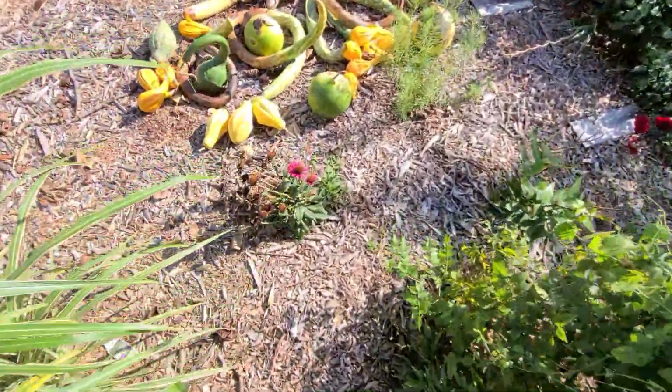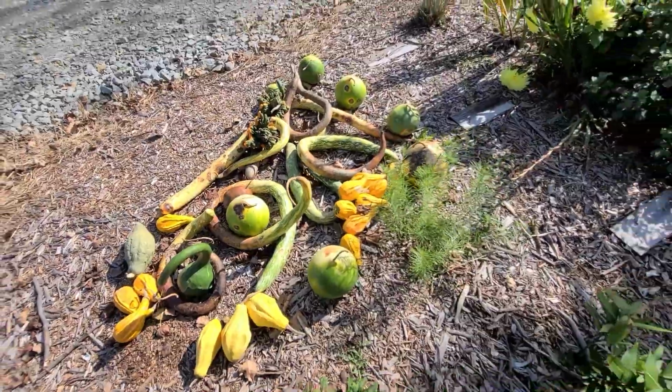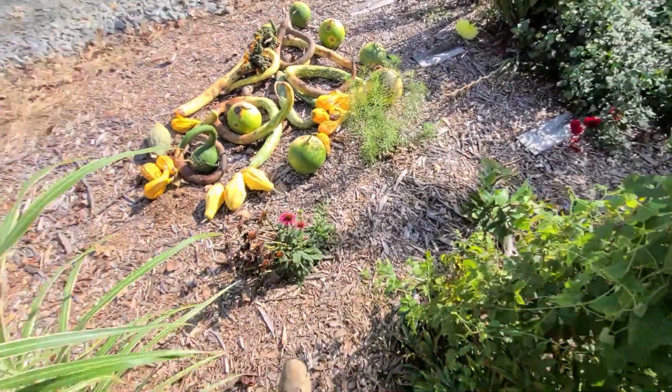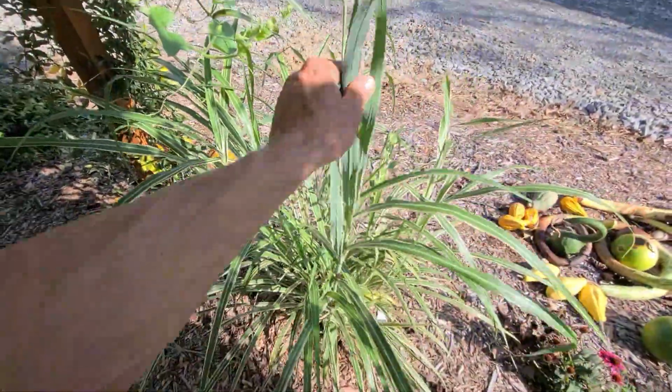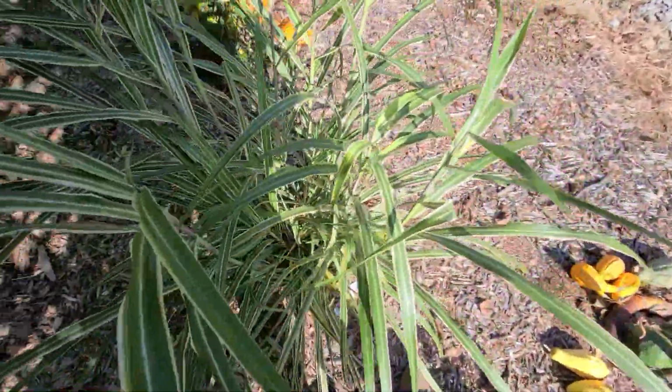I got an echinacea down here that's still blooming some color, next to a bunch of gourds I just threw down there for color. And I have this big beautiful grass. It's a maiden grass, miscanthus.